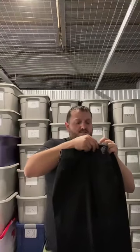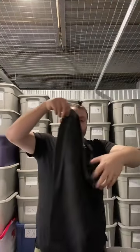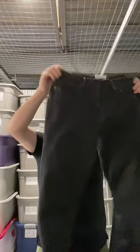These are a pair of size 29 women's Levi's 505s. Levi's 505s are stupid easy to sell.